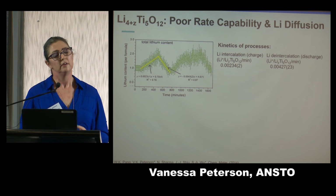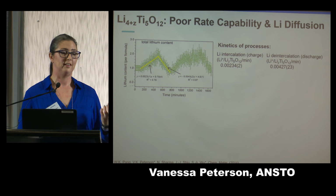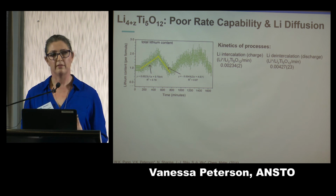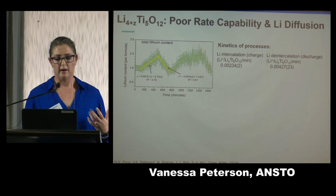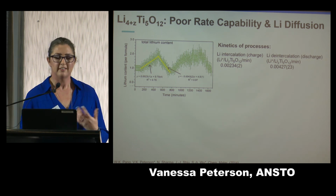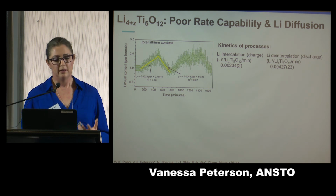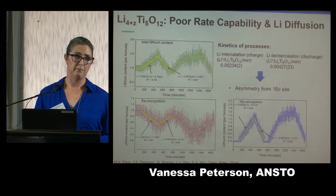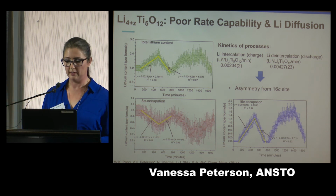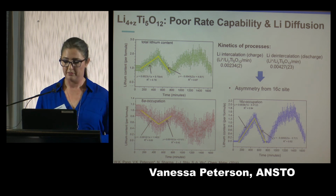And going further, we could get more information about the rate of movement of these lithium ions, which tells us about the poor rate capability. So we could see that the rate of insertion of lithium was about half that of extraction. That tells us something about why the material is suffering, in particular on charge, why it's harder to charge. Okay, and we can relate that to one of those positions of lithium. And that particular position, this 16c crystallographic site, tells you about the ordering of atoms in the material.